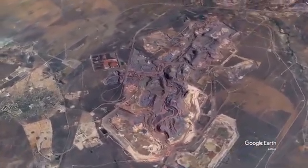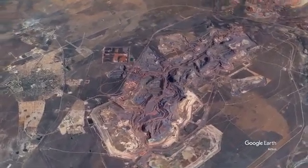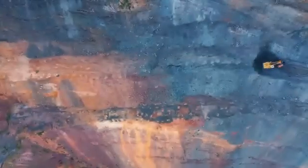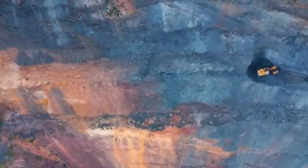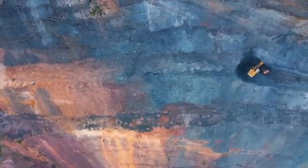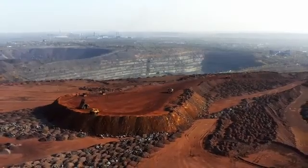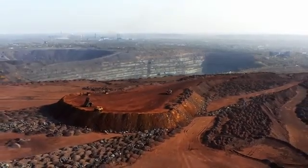Discovered in the 1950s, Sishen began operations in 1953, initially as a relatively small-scale operation, but over the years it's grown into one of the largest open-pit mines in the world, covering an area of approximately 8.6 miles or 14 kilometers in length, and up to 1.2 miles or 2 kilometers in width.